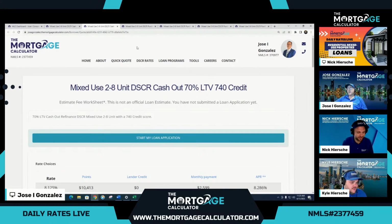Now, there are other cash out options at a 680, but again, it's going to be the same options that I mentioned to you at a 680 on the 75% LTV. It's going to be over a 12% interest rate with a cost of about 3 points.